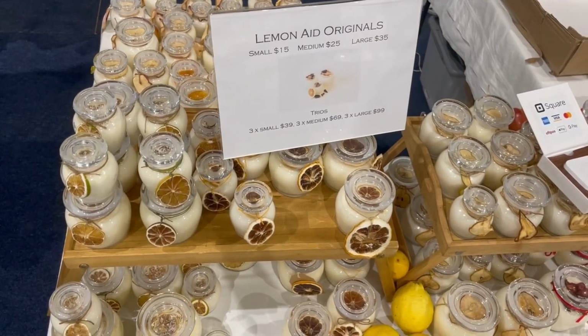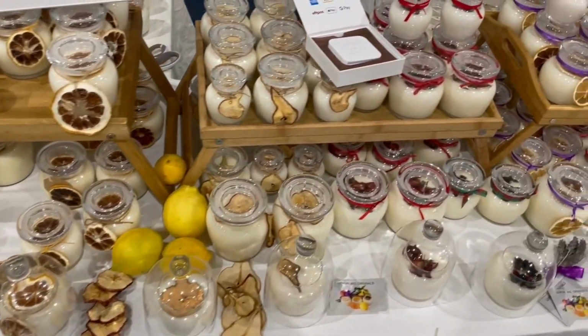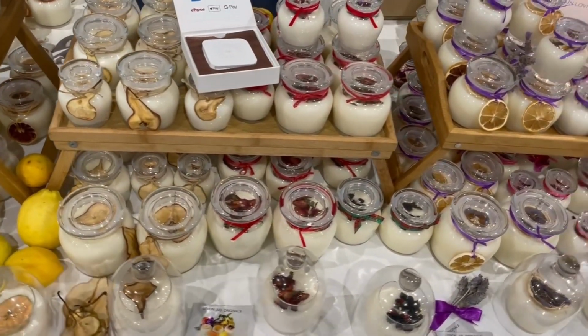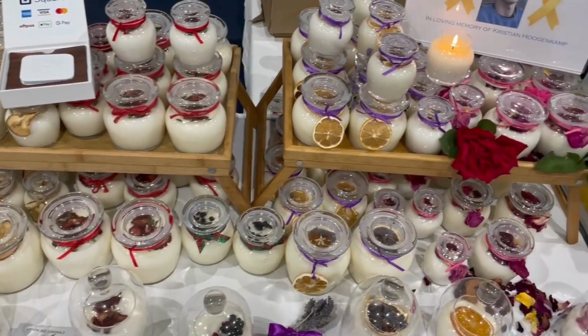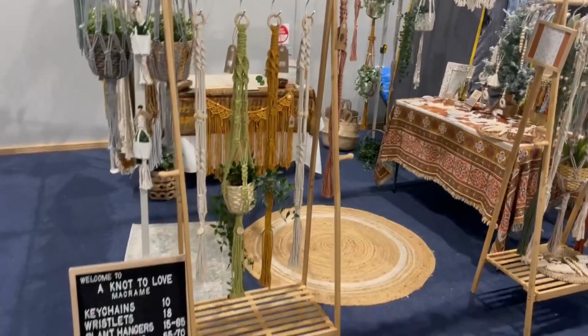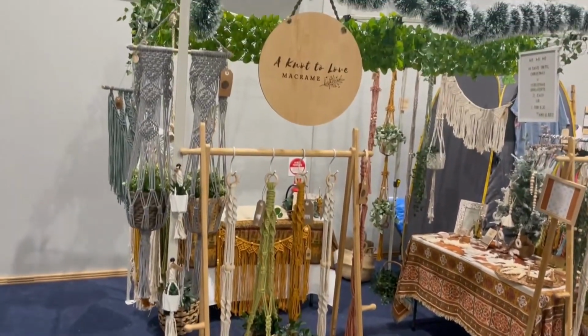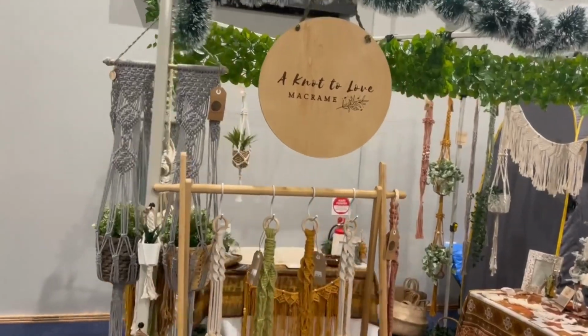Oh, this one smelled so good. Lemon and Originals. Their scents were incredible. Hand-poured soy wax candles. I'm definitely going to be buying from here. They just smelled incredible, and they support a couple of different charities and foundations. And nice of her, the lady jumped out of the way so that I could film it.